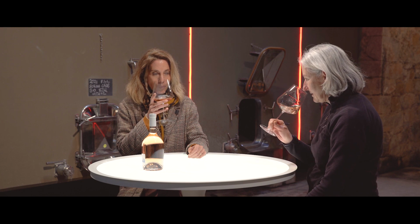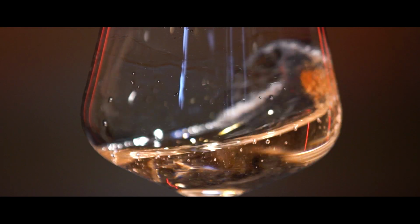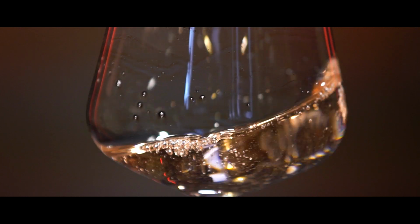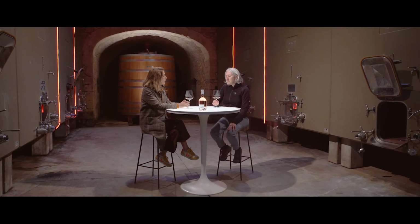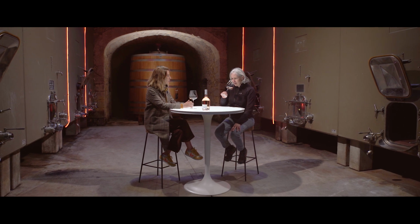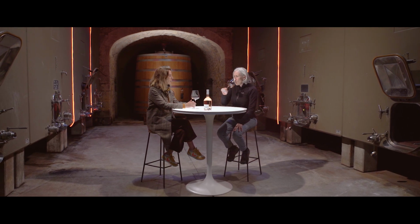Oh, let's smell it. I can smell a bit of grapefruit. Yes, definitely grapefruit. There's also a touch of rose, I find. Interesting. And maybe even a little touch of fennel on the end of the nose. Let's check.